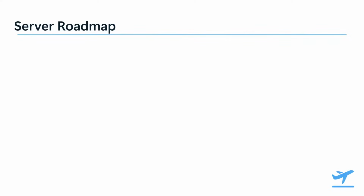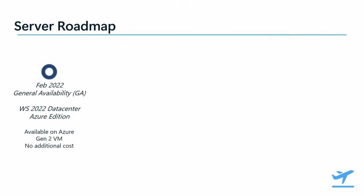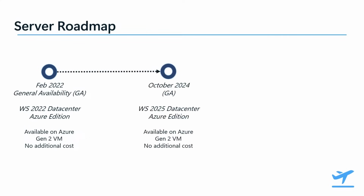I want to take a moment and talk a little bit about the server roadmap. Hotpatch has been available on Windows Server since February of 2022. We announced the general availability, and we've been patching Azure Cloud VMs ever since. One thing to note is you must use a Gen 2 VM when you're using Hotpatch on Azure. Recently, this past October 2024, we announced the GA of Windows Server 2025 Datacenter Azure Edition. Again, requires a Gen 2 VM.